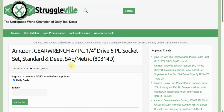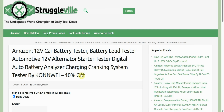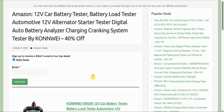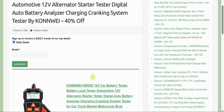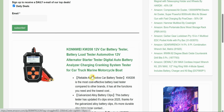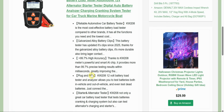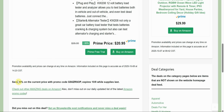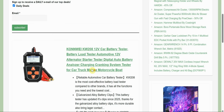It's a good price. Got a 12-volt car battery tester, battery load tester, 12-volt alternator starter tester. Winter's a-coming. Do that load test. Make sure that cold temperature doesn't leave you with a dead battery. Conway, 40% off. Real basic little guy. Now, the prime discount is going to be $20.95, but their promo code is stacking with it. Again, that's good for just today. Here's your promo code right there. Take an additional 40% off, so you're only going to pay about $12 for a battery load tester.